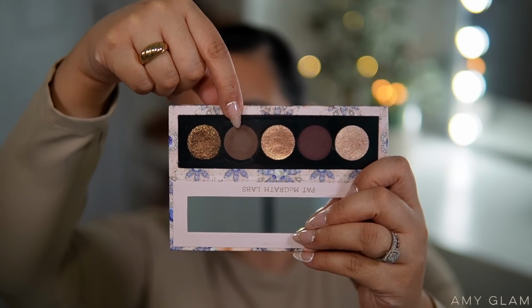I used this darker brown, and then this is what's on my eyelids, but it is so shimmery. I don't know if the lighting is going to catch the shimmers in this look, but it's like a bronzy shimmery look and I love it. The eyeshadow formula blended like butter. I didn't have to work too much. They're super pigmented, buttery, soft, smooth, great palette.